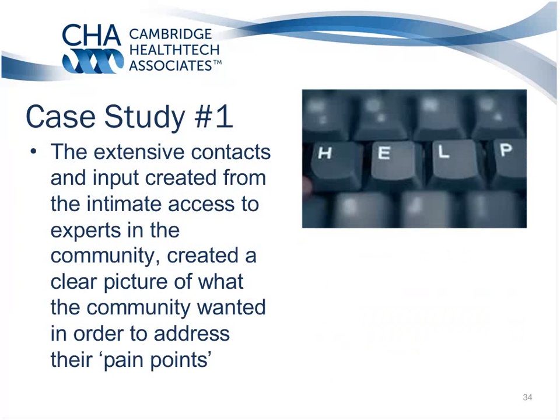And so basically moving forward, after we had conducted the expert interviews and also the industry survey, we really got a clear picture of what the community wanted. What were the major pain points that they had that this technology was intended to solve. And what we found is that many of the features that the technology vendor had put into their technology were really not the ones that the market was looking for.